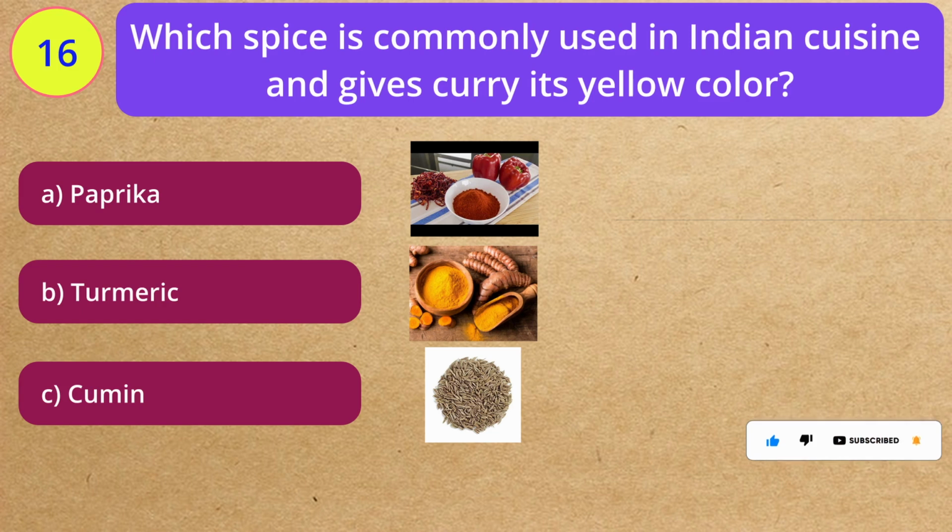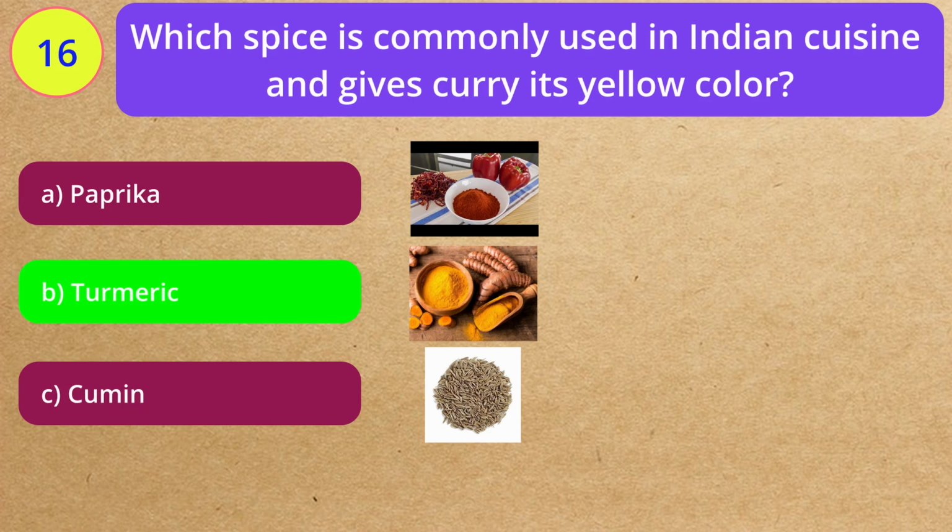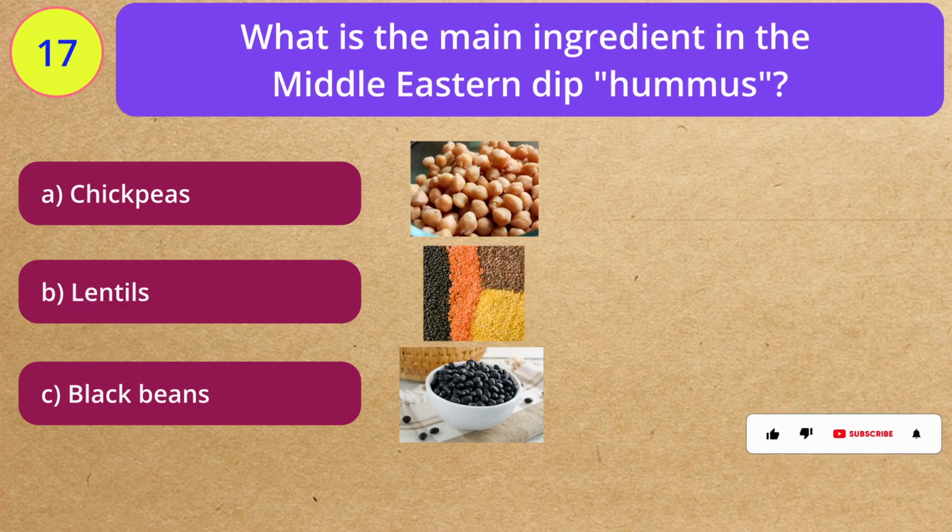A. Paprika. B. Turmeric. C. Cumin. B. Turmeric. What is the main ingredient in the Middle Eastern dip hummus?